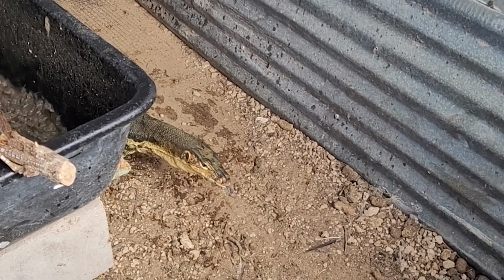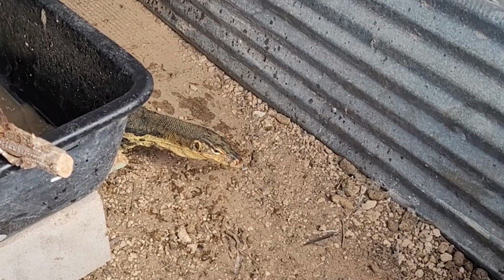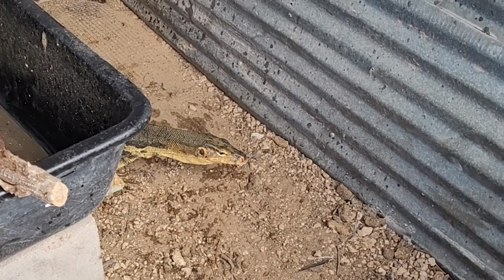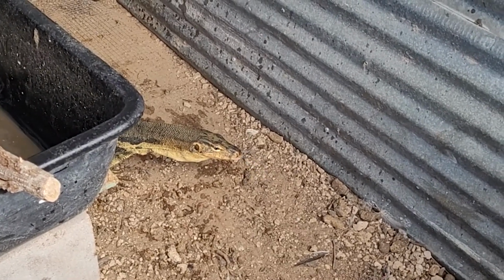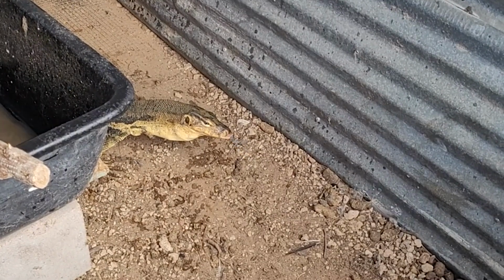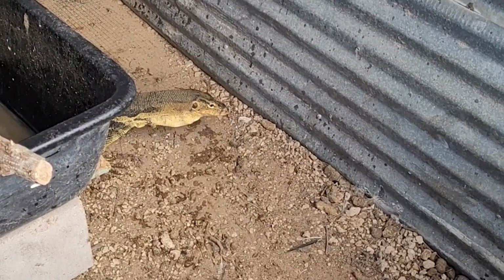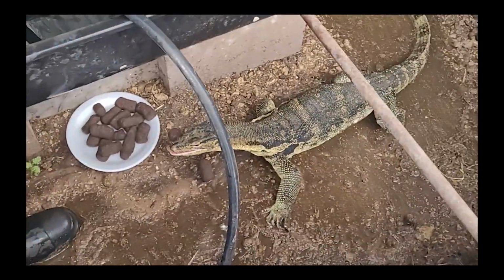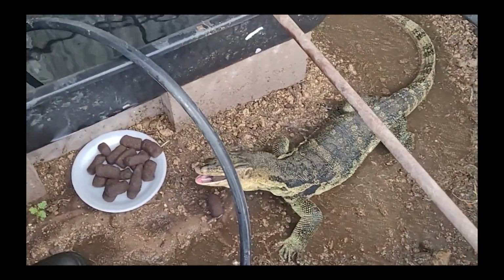And then in the wintertime he has a large enclosure, but he gets really cranky in there because he loves being outdoors. He gets a lot of chicks. He gets rabbits to eat sometimes. We feed him crocodile or carnivore pellets.